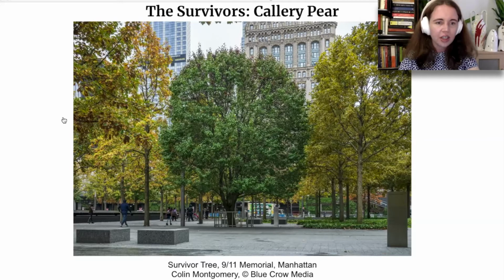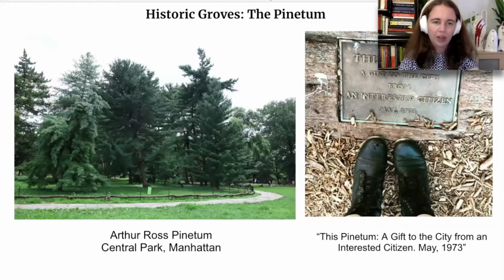and we'll share what wraps up my ideas of great trees before we jump to our finale in Prospect Park, which is the Pinetum in Central Park. It's one of those areas that's beautiful year round, and it's an entire grove of trees. It's about 4 acres that was spearheaded in the 1970s by philanthropist Arthur Ross. He had read about this winter drive area that Olmsted and Vaux had initially planned for the park, but it didn't make it into the 20th century.